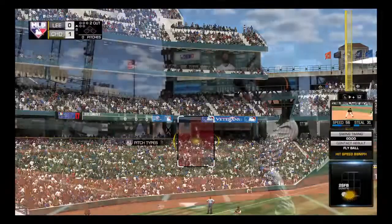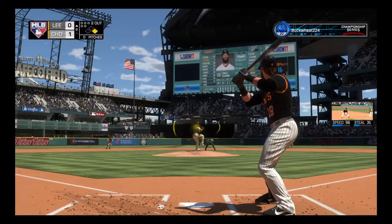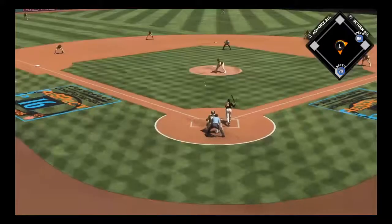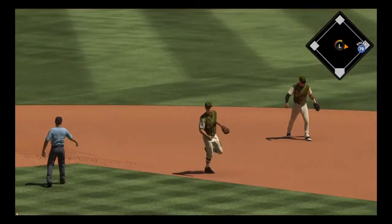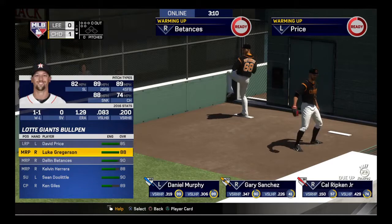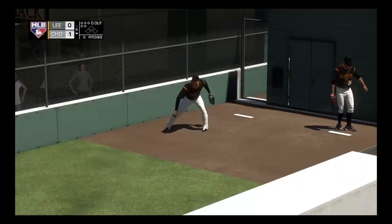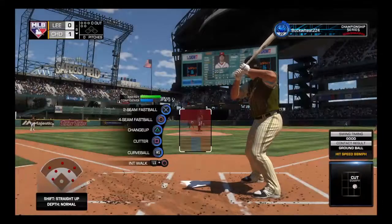Now action in the bullpen as their closer starts to get loose out there. First pitch on its way. Grounded back up the middle. Scooped up, and he'll just step on second for the 4th. David Price is on to pitch out of the bullpen in the bottom half of the 8th.